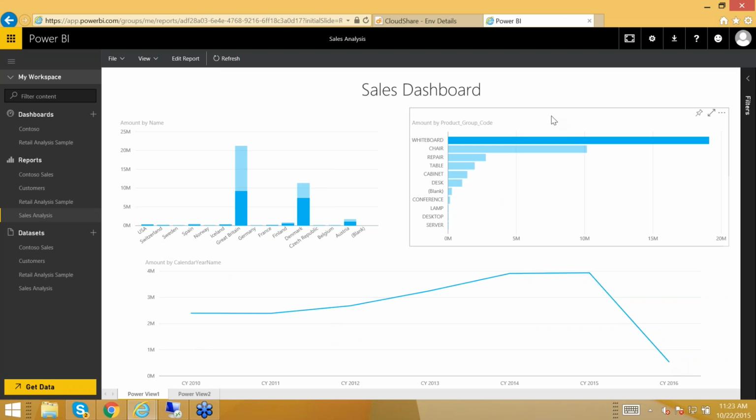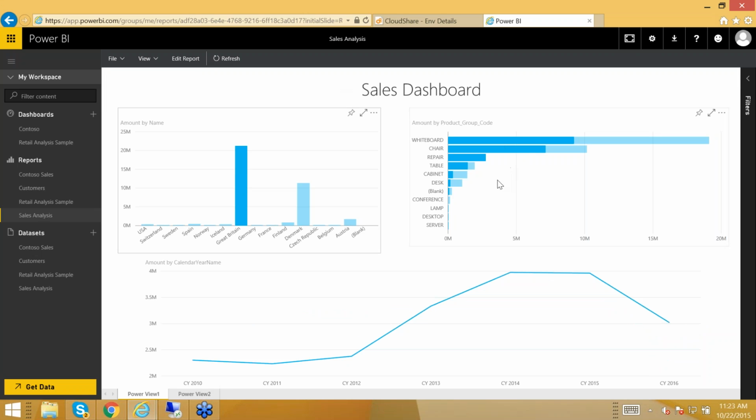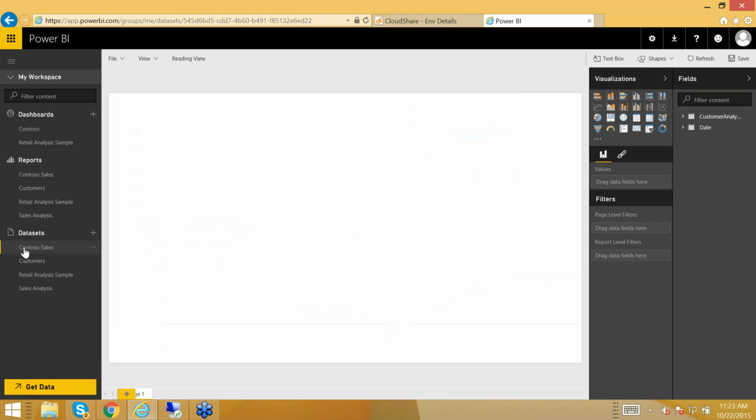Maybe I wanted to look at it in a different way. Instead of by product, we want to look at it first by country or something like that. We can do that by selecting the country, and now the other sections get updated. So what you're able to do is set a default set of dashboards, assign that to somebody so they can view it. Also, as a user, you can predefine your own set.